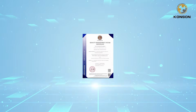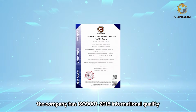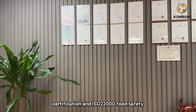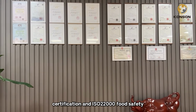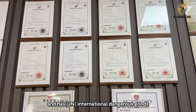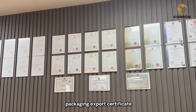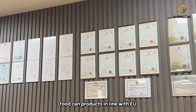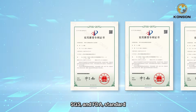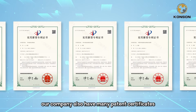Apart from this, the company has ISO 9001-2015 International Quality Certification and ISO 22000 Food Safety Management System Certification, and has the UN International Dangerous Goods Packaging Export Certificate. Our food can products are in line with EU, SGS, and FDA standards. What's more, our company also has many patent certificates.